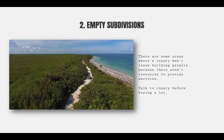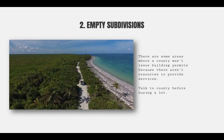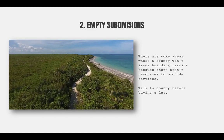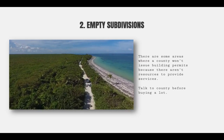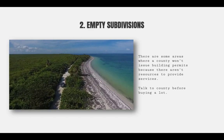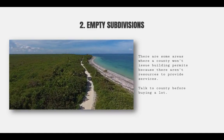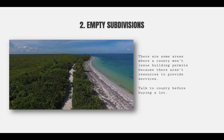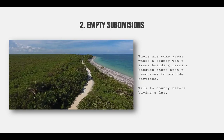Okay, another flag for Florida would be empty subdivisions. Now you can kind of get a sense of where these will be by looking at satellite images. If you see an area that was subdivided out or looks like it was subdivided out, it has some kind of road and it looks like there are regular plats, but there are no homes in the area at all, this would be a flag because there are some areas where even though it was legally subdivided and is a subdivision, the county won't actually issue building permits because they are not able to provide any kind of services at this point in time.